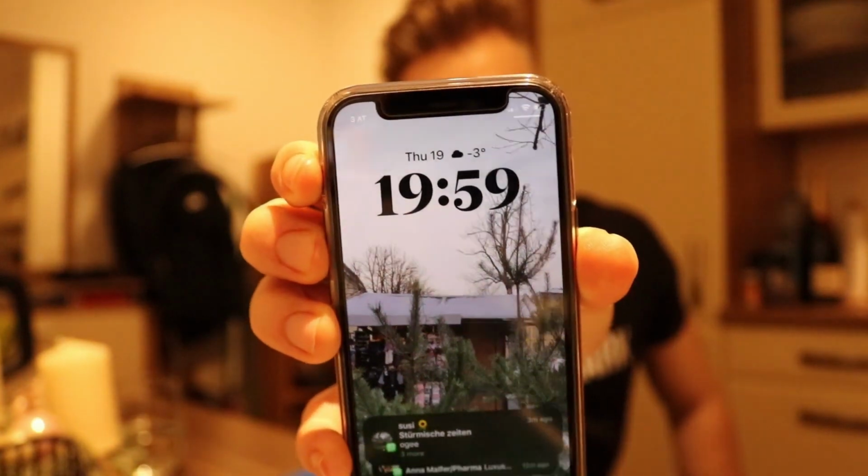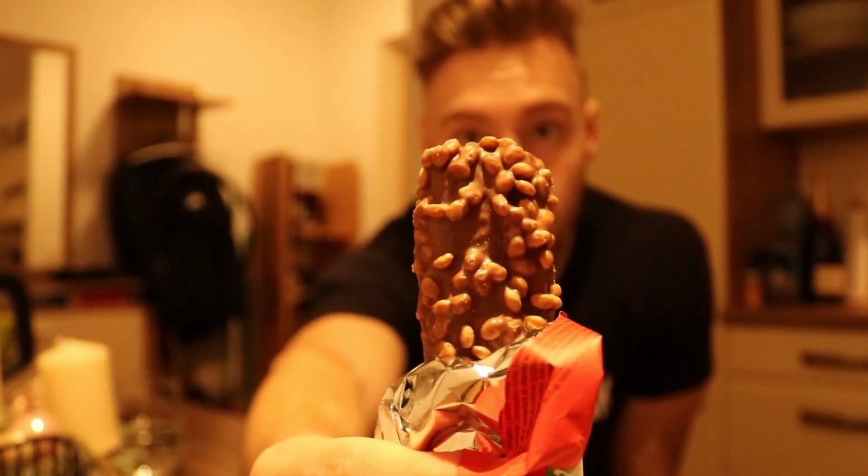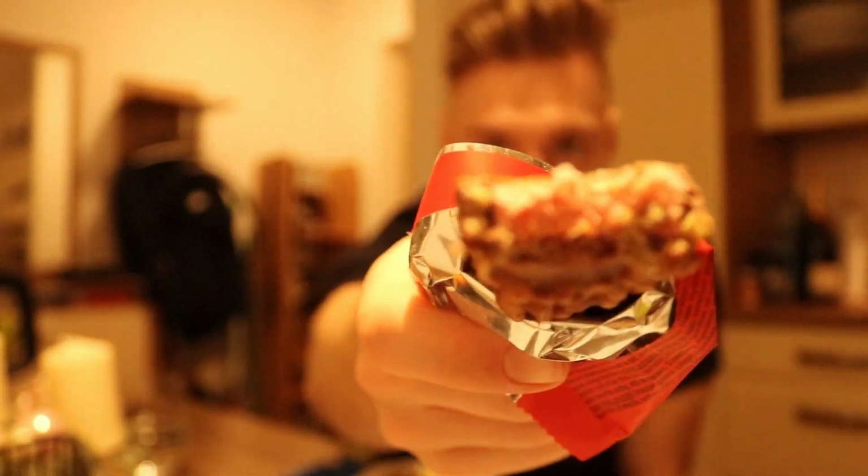8 p.m. almost exactly. Time for the fourth and last protein bar for dinner. This one is a Chiefs again, strawberry flavor. Alright, 209 calories and 20 grams of protein, which is kind of fair. Why do all protein bars today look the same? Can you see this? Oh, this one is really good. Finally something fruity and not chocolatey.